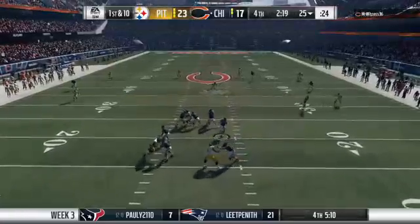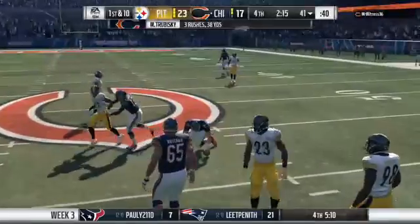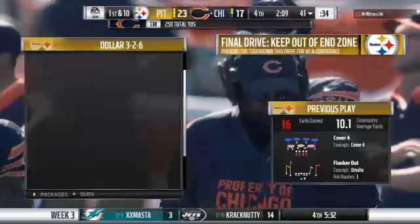Now it's Trubisky. Flushed out right. And he will avoid the contact as he slides to a stop. A nice job there on the escape and scramble. A first down, a 16-yard gain.